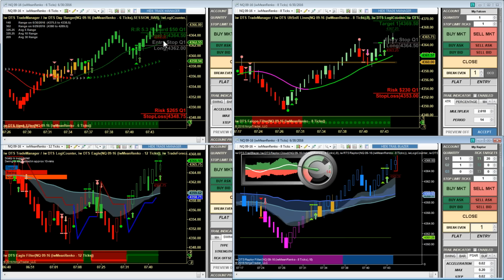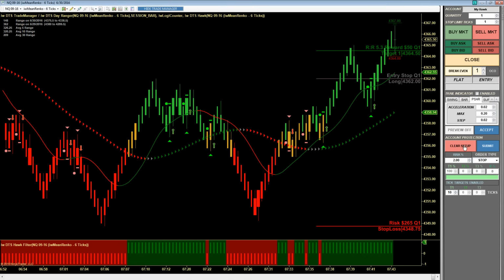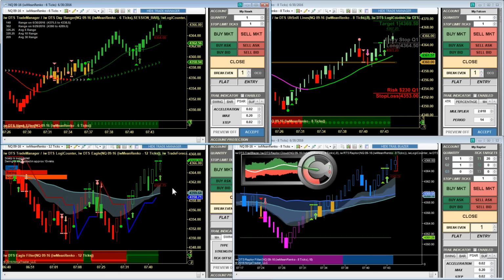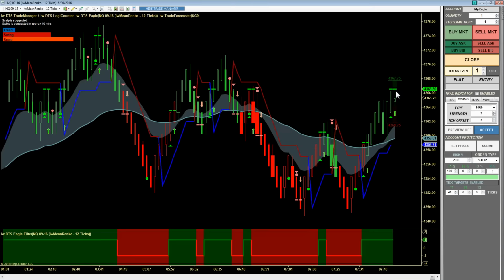So the Hawk trade worked out off that first micro macro cross. It hit its profit target. The Eagle producing a trend change signal. So the band has turned over. This is our first signal where everything is in sync.